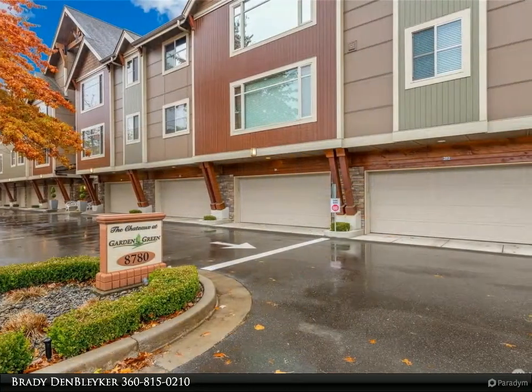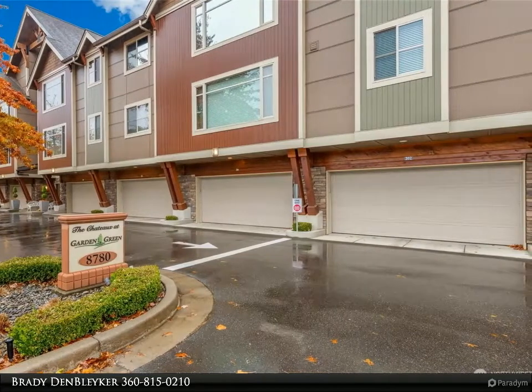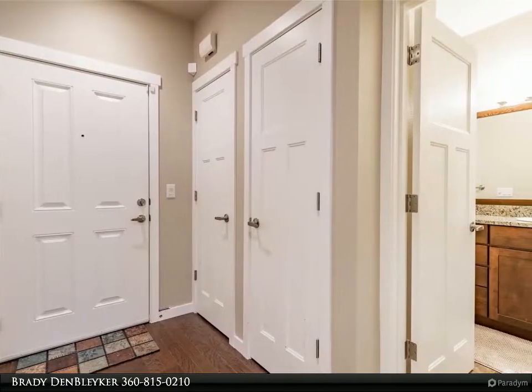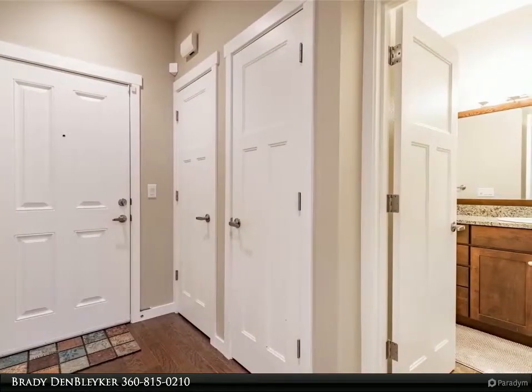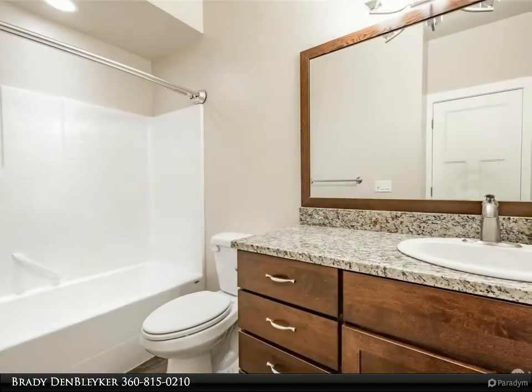Beautiful 55-plus condo in Lynden's Homestead community. Enjoy stunning unobstructed sunrises over Mount Baker and the Homestead Golf Course. This condo is bright and spacious with an open floor plan plus elevated ceilings and a wall of large west-facing windows for lots of natural light.